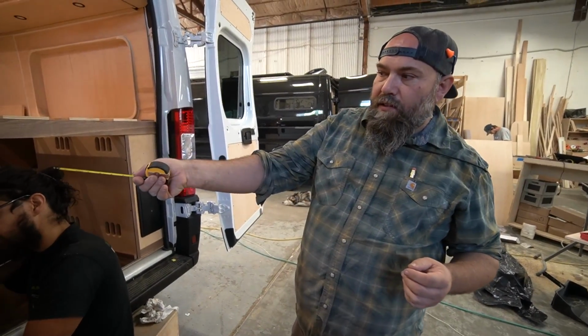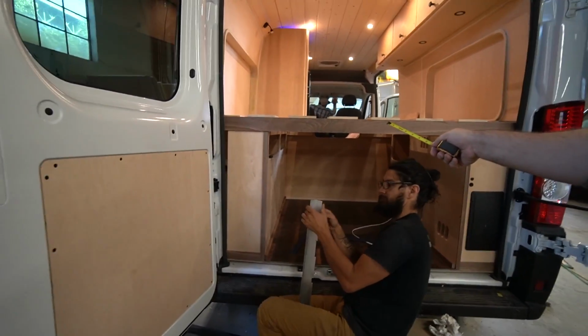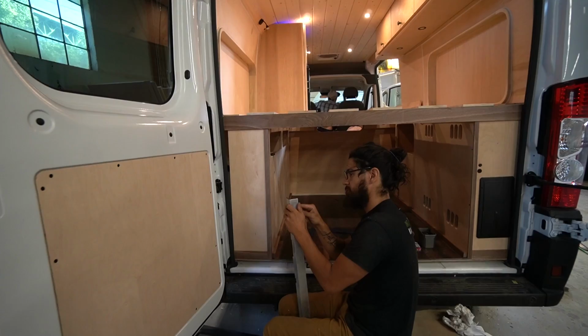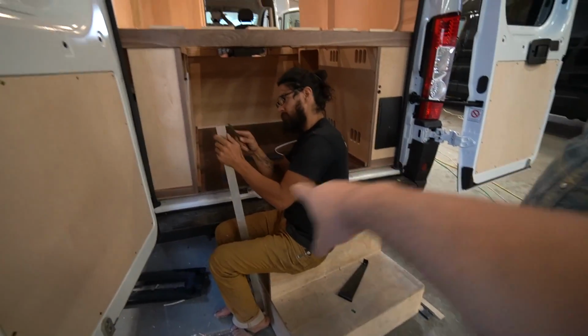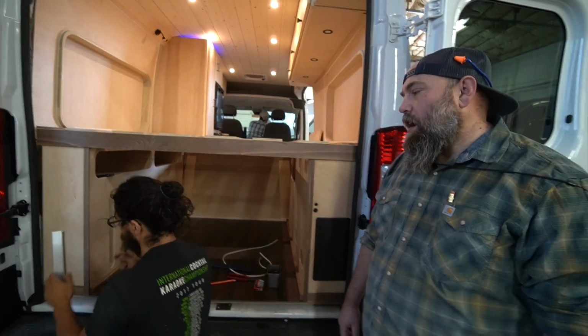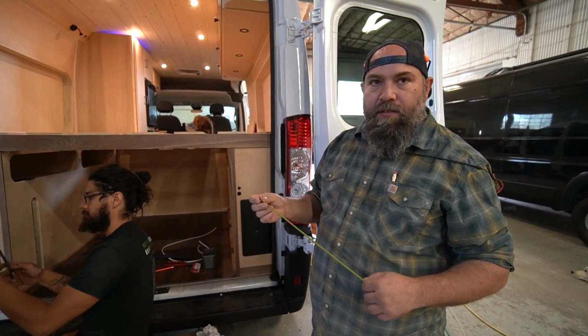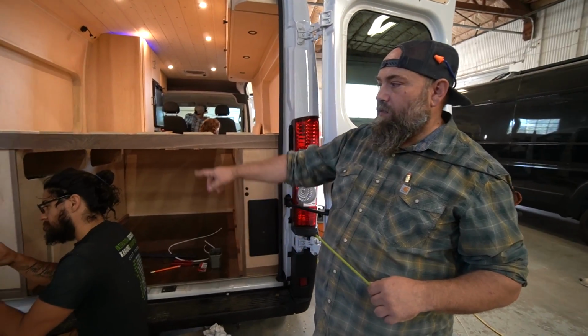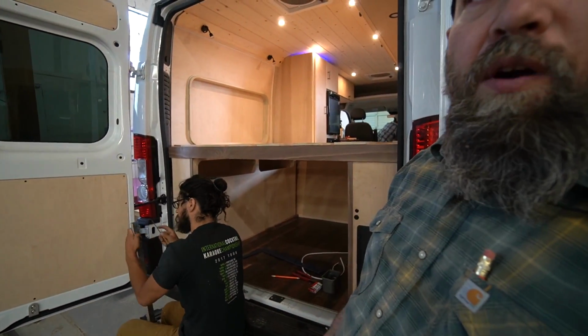Yeah, and then this side is our water box, so we get our little extra cubby space in the top there. By the way, Anthony's putting in trim down here, everybody. So how much water tank space? The water tank in here is 20 gallons over the wheel well. And we have just this little thing cut into the side so you can see your water level.